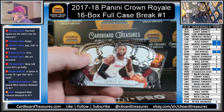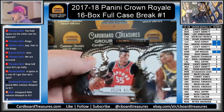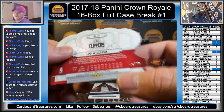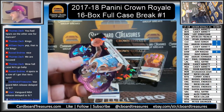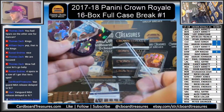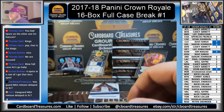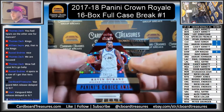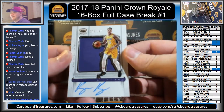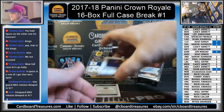There's Collison, Shaq, Wade, Russell, Bellinelli, Jokic, Wright, Middleton, and Lou Williams going to the Clippers. This is 7 of 25. A lot of low numbered stuff in here. That'll be 2 for Paul. Clippers and Kevin Durant, Panini's Choice, 54 of 75. Warriors and Kyle Kuzma, silhouette, 73 of 199. Rookie jersey auto, nice one, Lakers. That is Will with number 2.